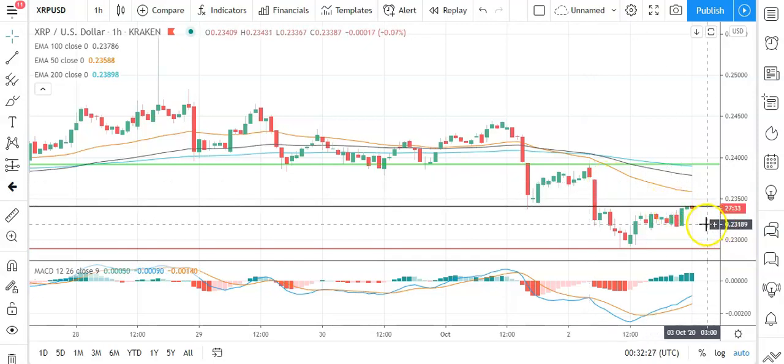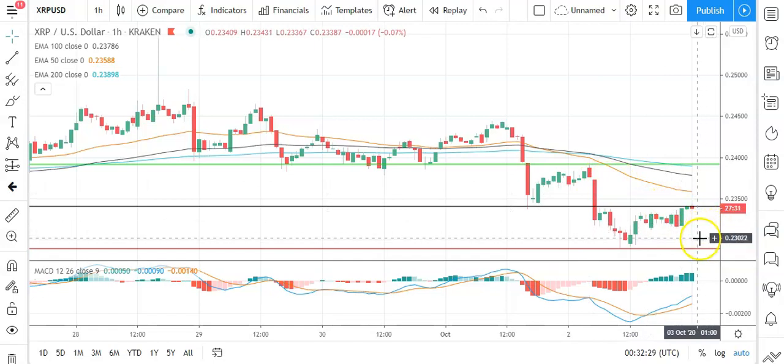Failure to move through the pivot would bring the first major support level sitting at 0.2290 into play. Barring an extended sell-off, Ripple's XRP should avoid sub 0.22s. Second major support level sitting at 0.2239 should limit any downside.